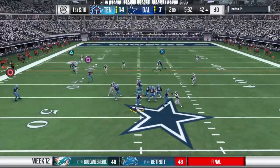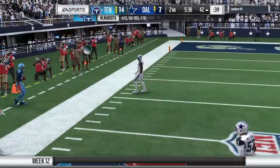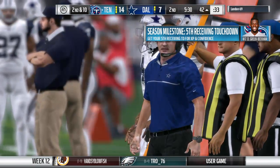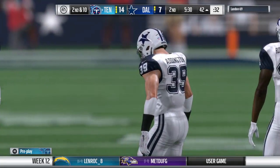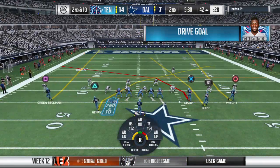They go play action here on first down. And did he get the feet down? No. They'll say he did not. It's incomplete. Offense looking to avoid a 3rd and long. It's 2nd and 10. They come out 5 wide.